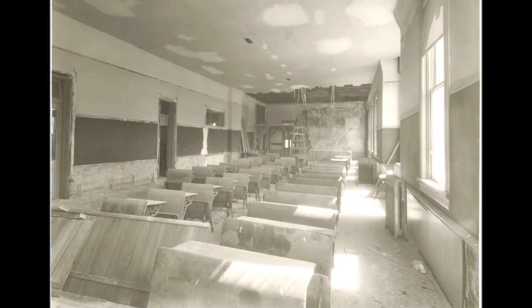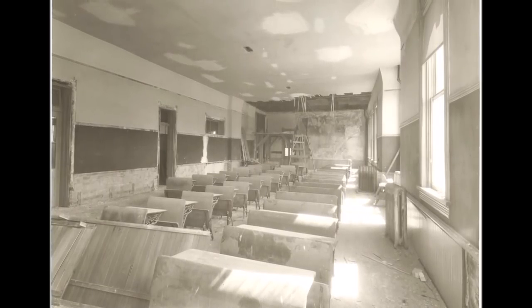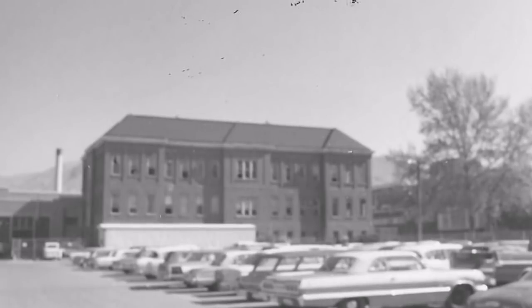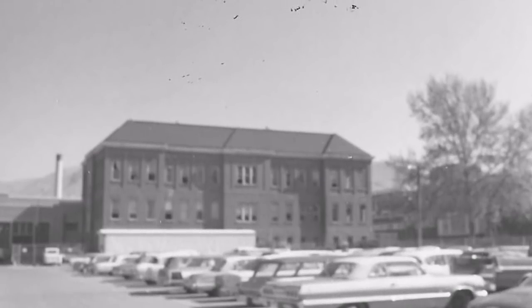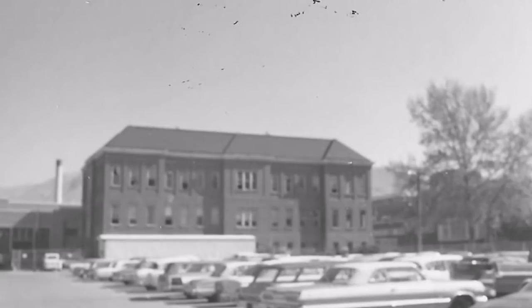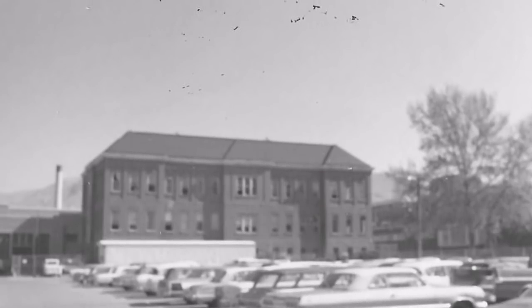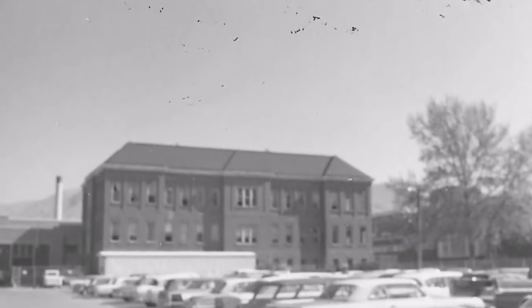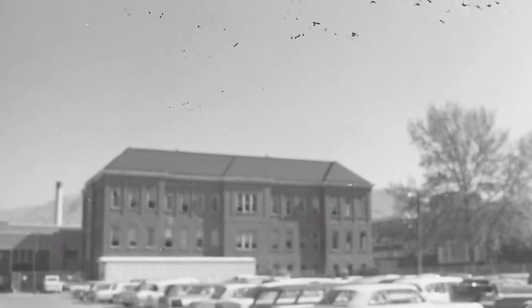Here's a great picture of the interior of the building during one of the many renovations that it had over the years. And keep in mind that all of these 4 buildings of the original campus were interconnected with heating tunnels. Here's a great picture from, it appears to be, the mid-1960s, where you can see the technical building just off to the left, and you can see the 1921, 1922 main building off to the right-hand side.